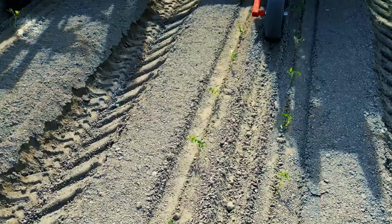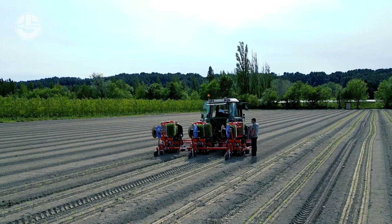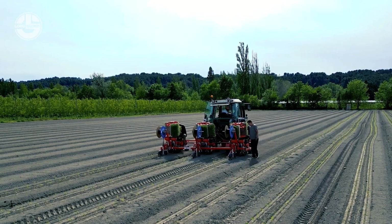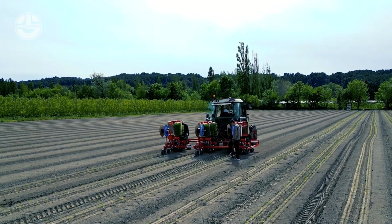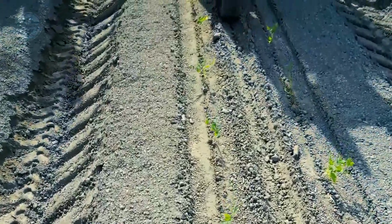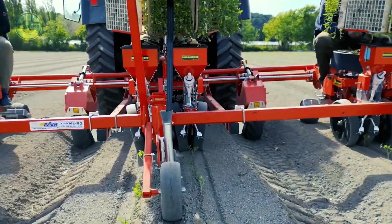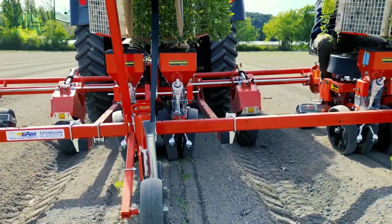It can work on soil with or without mulch and has a working depth of 2 to 6 inches. The hydraulic system adjusts the planting speed and pressure based on soil conditions and plant size. The Eurogrammat EA Mister assists farmers in saving time and effort while ensuring consistent and excellent planting quality.